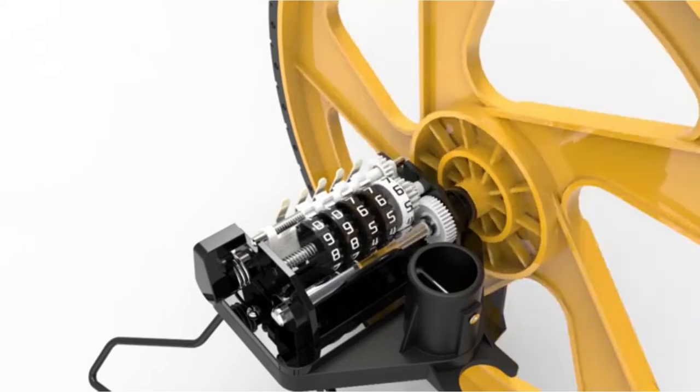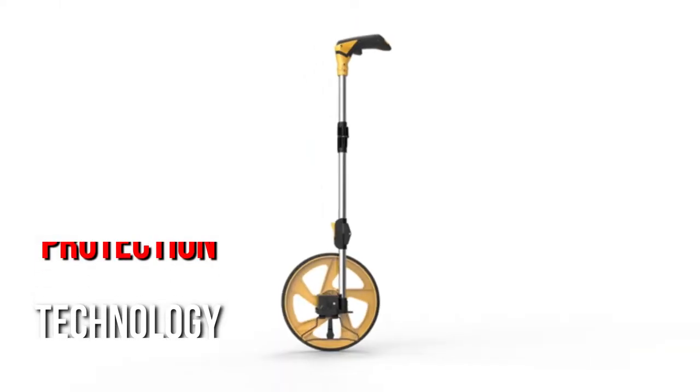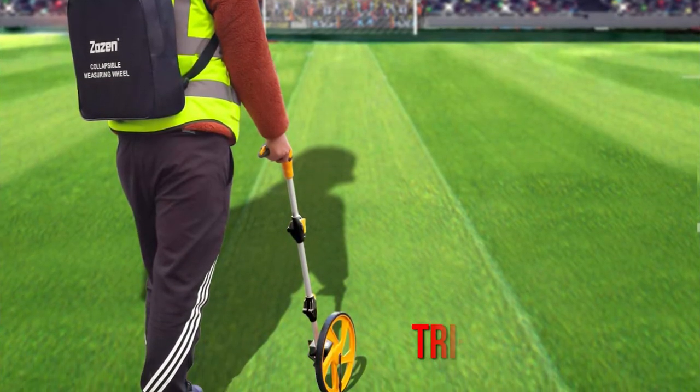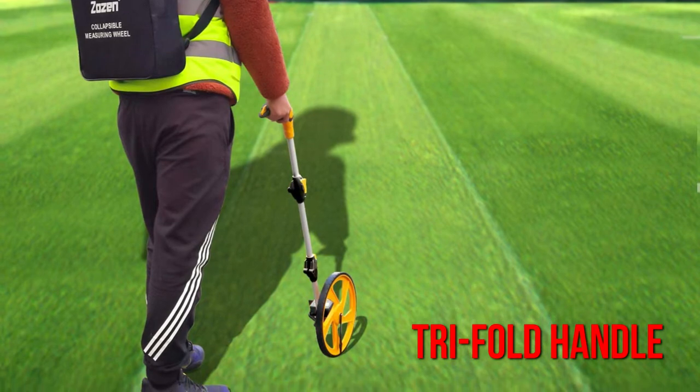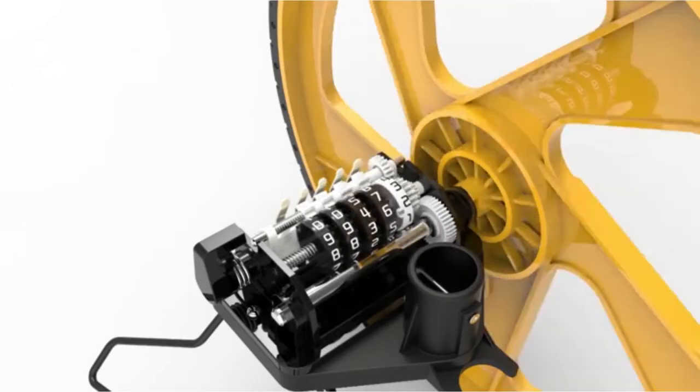Furthermore, this item features a proprietary wrist protection technology that ensures your hands are not injured when using it. The wheel is heavy-duty and can be used for a long time, and it comes with a tri-fold handle that can be simply folded for storage. Last but not least, the product comes with a fabric bag that may be used to quickly tuck it away.